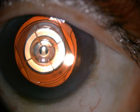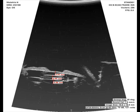This slide shows what can be seen in retroillumination. As you can see, we can examine the retina fairly well when looking from the side, but regular OCT cannot be performed on these eyes. This is an anterior segment ultrasound that shows the distance between the 2 lenses. As you can see, there is a fine distance between the 2 lenses of 0.6 millimeters in this particular eye.